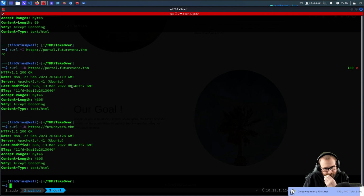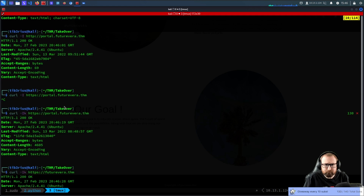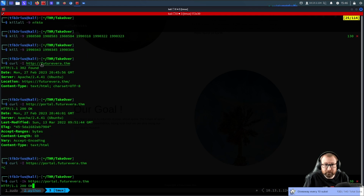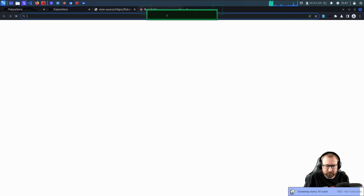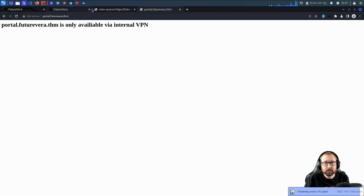Right, yeah, so the reason why we can't find the subdomains on 443 is, for some reason, on 443 everything seems to just go to the same location. You'll note that the content length is the same. Whereas with HTTP, if we just went to futurevera.tryhackme, we got a 302 found and redirected to the HTTPS site. However, if we went to portal on port 80, we don't get redirected. So this is also why in the browser, because I accidentally went to portal using HTTPS. So if we actually just use HTTP instead, we should get a completely different site. We do.